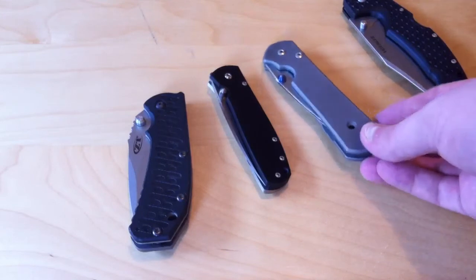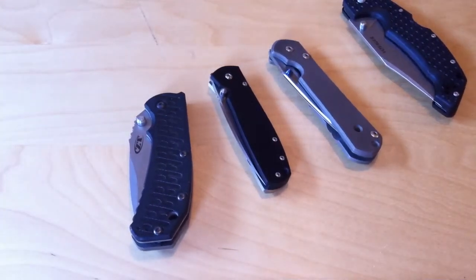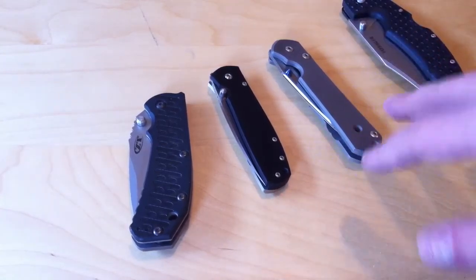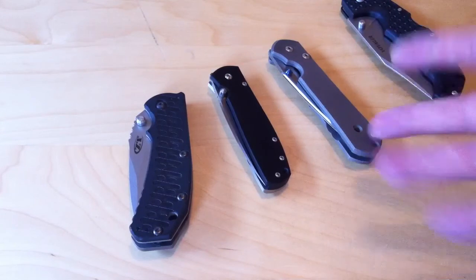So feel free to post any other knives that you guys feel blend carryability and usability in the handle, if that makes sense.